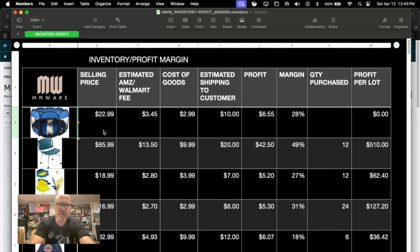You're going to see here, this is the ASIN, just a title so I can easily identify it. We're going to sell this for $22.99. The fee on Amazon is $3.45. I bought this for $2.99. A rough estimate about $10 shipping it to the customer. A 28% margin, making about $6.50 per unit. I bought 12 of them. So if I move all 12 units, I'll make about $78.